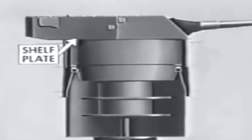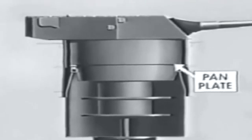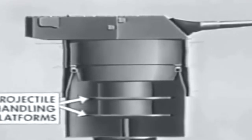Between the shelf plate or gun deck and the pan plate are the 3 gun pits. The power equipment for elevating the guns is located on the pan plate. Just below the pan plate is the electric deck. Here, the main power equipment for training the guns is located. The 2 decks immediately below are the upper and lower projectile handling platforms.